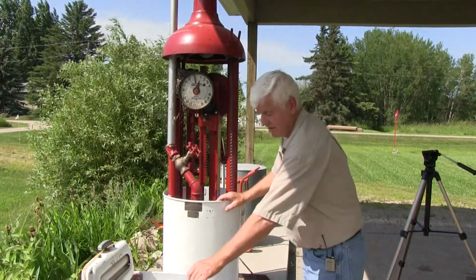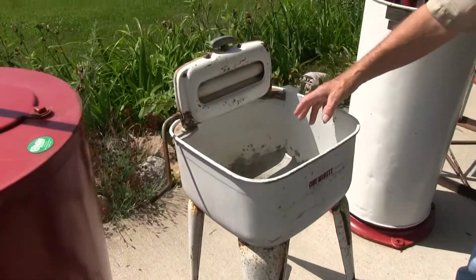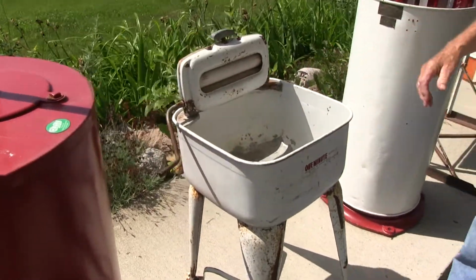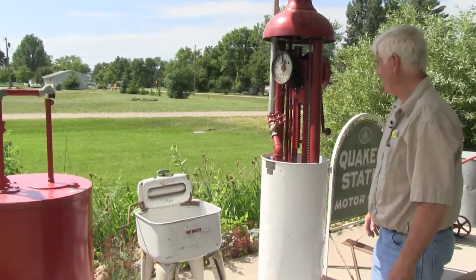And way earlier, this is where they used to come out and wash your windshield and stuff. This is where they'd have their rags and their chamois, and they'd clean it off and run out to your car and say, "Can I help you, sir?" They don't do that much anymore. No, they don't. What's the big red can next to it?